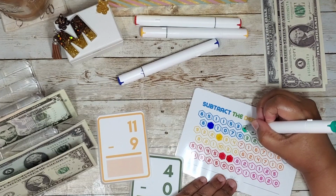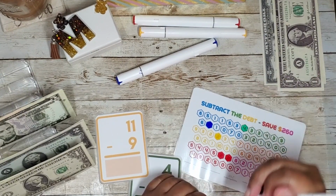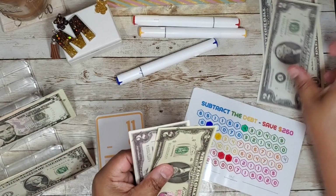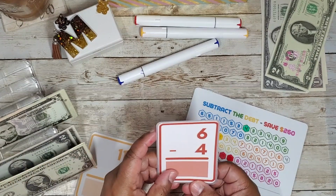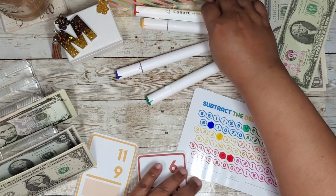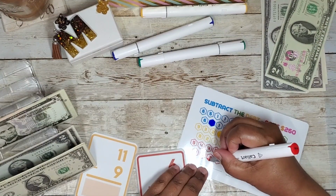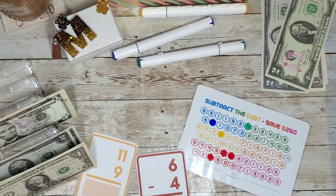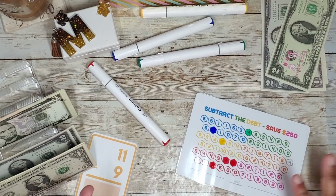And this guy right here. 1, 2. And then 6 minus 4 is 2. Okay, let's go. Alrighty then. So we can retire this one. Retire 2 cards.